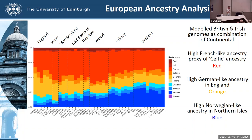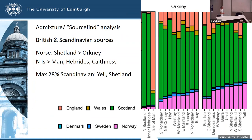When we do a more detailed analysis, looking purely at British and Scandinavian sources for the Northern Isles, we can actually estimate very accurately the Norse component. You see it here in purple from Norway and in blue from Sweden. So the maximum Scandinavian component anywhere in the UK or Ireland is in Yell in Shetland at 28%. It's also very high in the west side of Shetland. And then it's slightly lower in Orkney as we go down, and then considerably lower in the Isle of Man, in the Hebrides, and in Caithness.